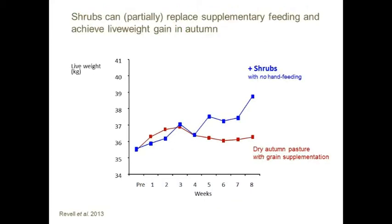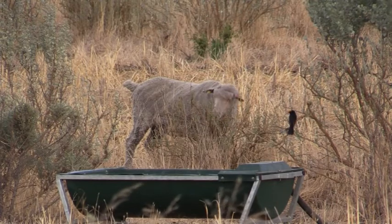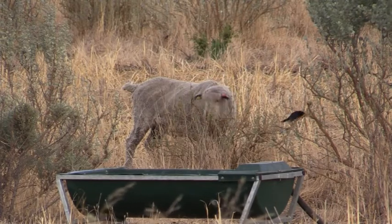So that opens up all sorts of opportunities around how you manage animals, how many you can run on your place, because there's no value in having a goal for building your livestock enterprise if you then hit a gap, because that ultimately sets the limits on what's possible. So if we can start filling that gap and achieve weight gain cost effectively, then opportunities are open.